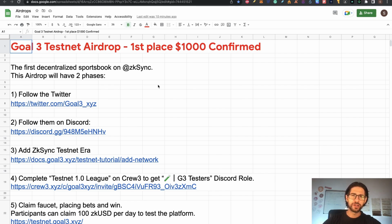I don't know if you call it an airdrop, maybe this is more like a prize competition for the testnet of this project. They are super transparent on what you need to do and how you get this prize. So if you have been complaining of not getting airdrops, it is 100% your responsibility to get it in the first place and get the first prize of $1,000 in the month of March.